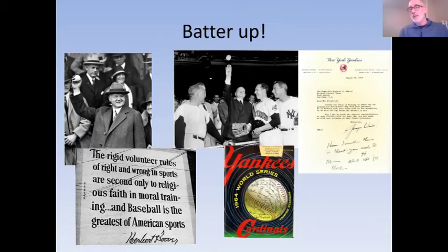Hoover voluntarily cut his salary as president in 1930 and 31 to $75,000 from $100,000. And Babe Ruth at the time was the highest paid player in baseball. He got a raise to $80,000. And somebody pointed out, you're making more than President Hoover. And Babe Ruth supposedly said, well, I had a better year.